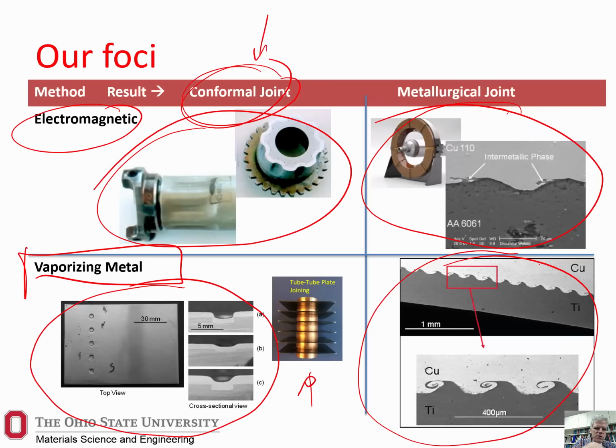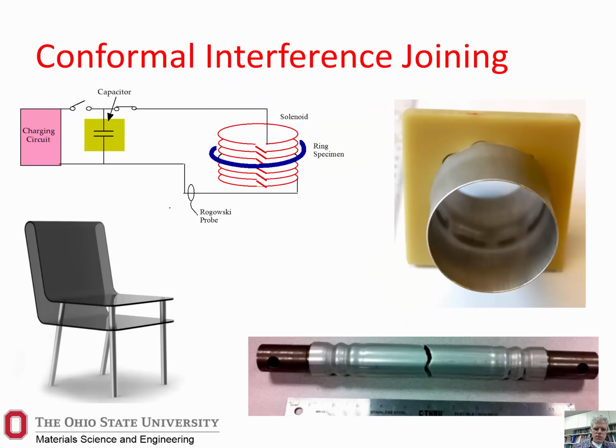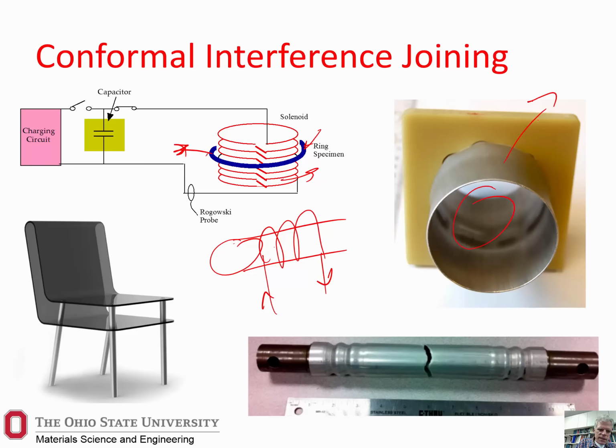But going back, I mentioned we can use electromagnetics for conformal joints. Again, the key idea is we take a tube, put a coil around the tube, and run a very large current through the coil. That current develops a magnetic field, which will cause eddy currents to flow in a ring, for example. Primary currents this way cause induced currents going that way. This can cause this ring to expand out at a couple hundred meters per second. Outward expansion we can use to lock things together like this, expanding a tube from inside out to make neat locks. You can make things like interesting chairs like that, and we've made some cool minimalist joints this way.